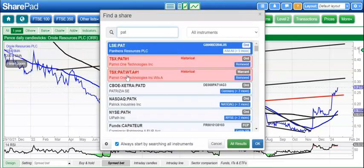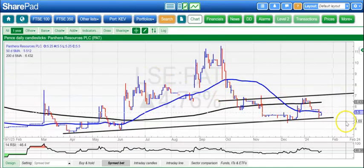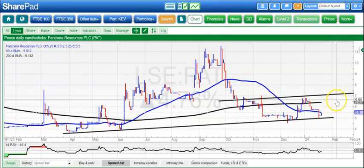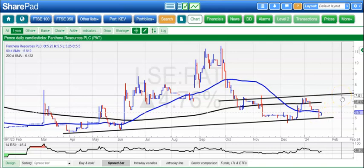On to Panthera, where we've been going with the mantra of the range being between 5 pence and 11. We've bounced off 5 pence now, so looking for at least an initial move up towards the 7 pence area, which is post-October resistance for the shares. Hopefully we'll see that by the end of next month.